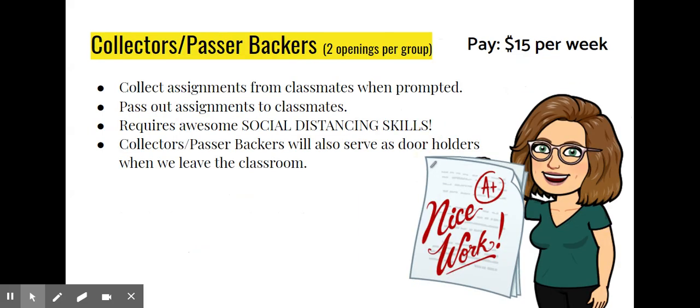All right, collectors and passerbackers, as we call them in my classroom. There's 2 openings per group. So again, that means that there's 2 people in group A and 2 people in group B that will be the collectors / passerbackers. You'll be paid $15 per week, and your jobs include collect assignments from classmates when prompted.